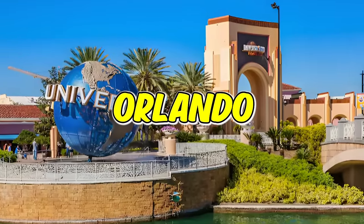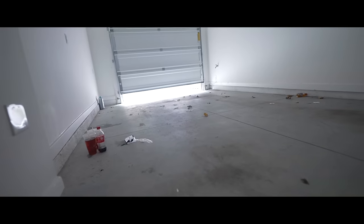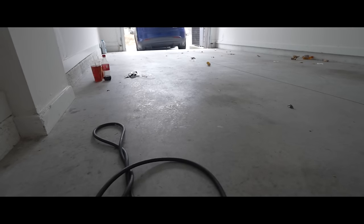We about to get ready to head out, so I'm super excited for this road trip. The last road trip we did in that Tesla, we went to Orlando. Now we headed to Memphis, Tennessee. Memphis, Tennessee is about 5 hours away from Atlanta, so we shall see how this goes.